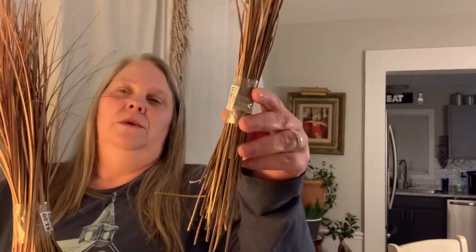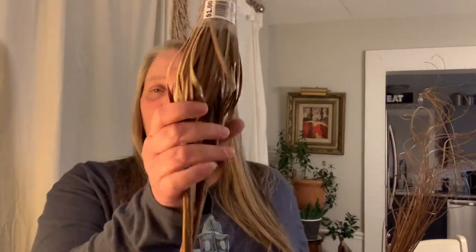A couple of bundles, I paid $1 each. This one's the curlies. And this one, when you take the tape off, they just billow out and make the greatest plumes. I guess that means there's two. So I picked those up. I'm probably going to keep those.